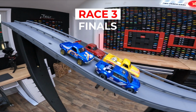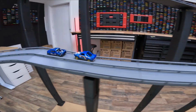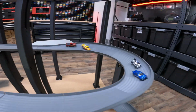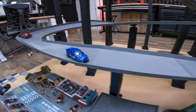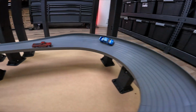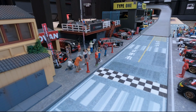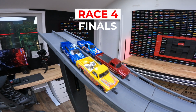Chevy C10 in the pole position, the Maverick to the inside. Who will win race number 3? After getting massive air, the Brat lands too hard and rolls on his side, giving the Maverick the open road to take the win in race number 3, followed by the 63 Studebaker.